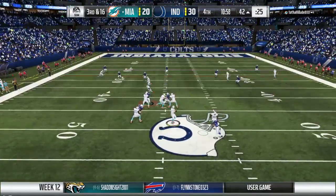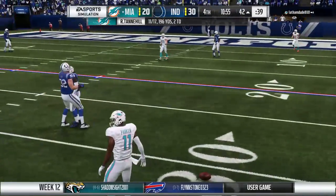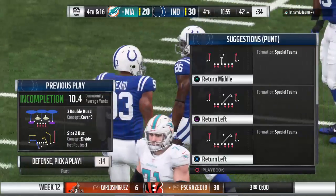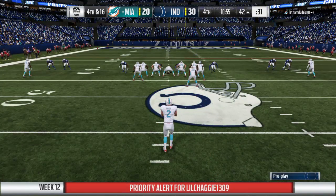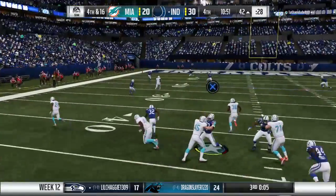Out of the gun, Tannehill. Flushed out right. Ooh, and incomplete. The ball roams free and brings up 4th down. They went with a dime look on defense. 2 extra defensive backs on the field and covered up essentially every receiver. That is one of my favorite plays because it looks super like cover 2, right? And then Leonard just goes all the way back and plays center field.